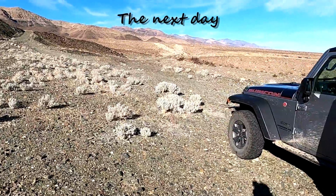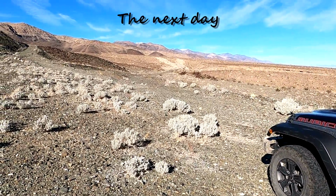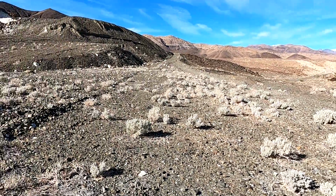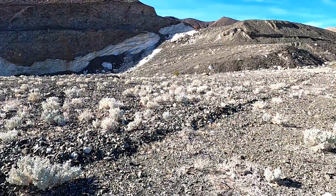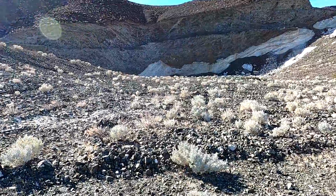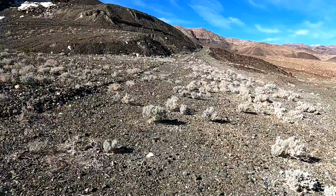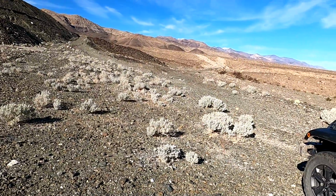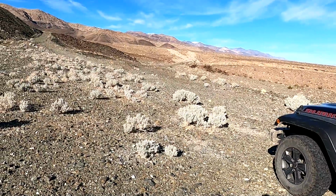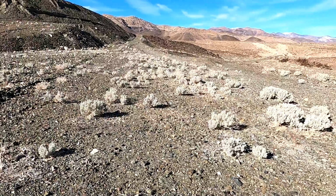So we came in over there, came in from the Galena Canyon road, and this is the Bonnie Mine, big old open pit mine, and they pulled out tons of ore, 29,000 something short tons, yeah, out of here. Yeah, and it was worth $1.6 million in talc.